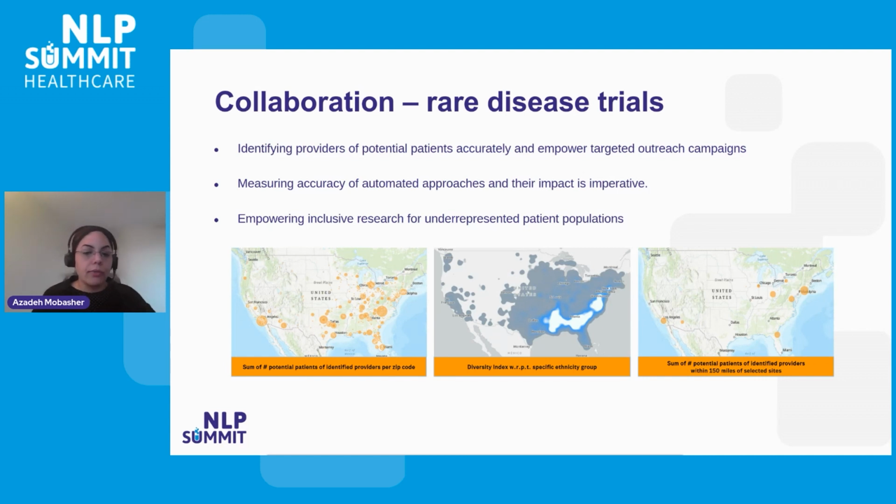For example, we can populate a map of the number of potential patients of identified providers across the US and also map these numbers for the currently selected sites for a trial and then help identify providers that are within 50 or 150 miles of those sites that are not currently working with Genentech or Roche. And we can also present diversity index data. So the outreach campaigns can be targeted further with respect to some diversity and ethnicity requirements, as you can see in the maps here.